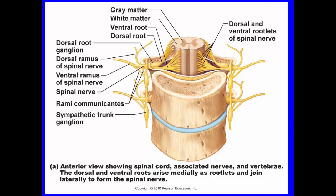ganglion. This is getting you prepared for more of the sympathetic autonomic nervous system that'll be played out in detail in chapter 14. Note the arrangement of the spinal cord. Note, again, gray matter, white matter, ventral root, dorsal root. Remember, the dorsal root's bringing in sensory information. Ventral root is sending out motor information, okay?